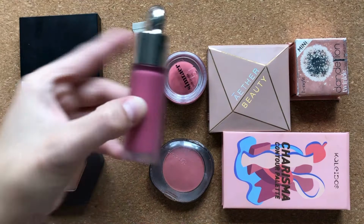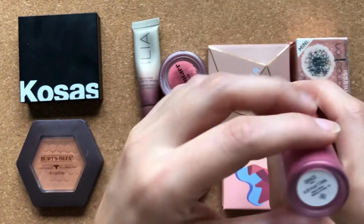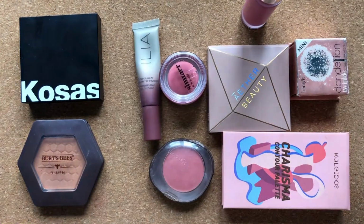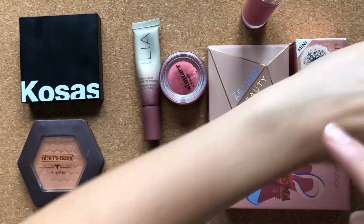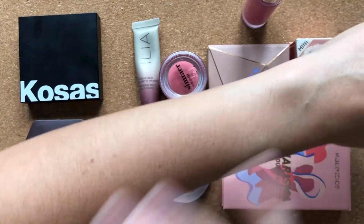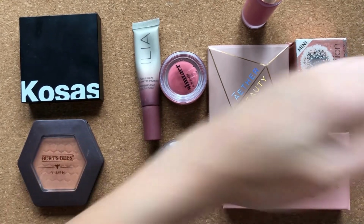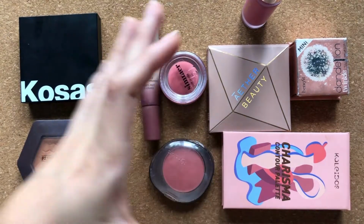Very similar color, as you can see, the Rare Beauty Grace. I chose this color because I'm not fair, but I'm light, maybe light medium when I'm tanned. I think you guys can see, though my arm is the darkest part on me, for sure. And I'm neutral to cool undertones, very little cool, neutral cool.